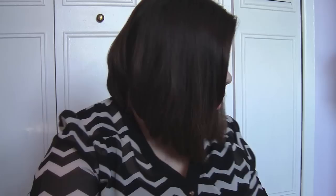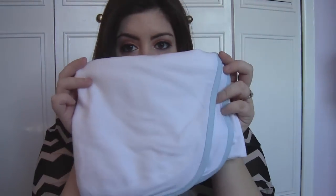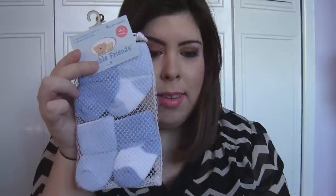And then I got some just white receiving blankets. I think there's a bunch in here, but yeah, they're just white receiving blankets. And then I have some blue ones as well. And then I have some blue socks and some pink ones, since she got me these gifts for Christmas, and I don't know what I'm having until February 13th, which I'm counting down the days like you wouldn't believe.